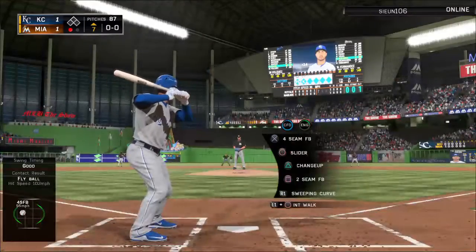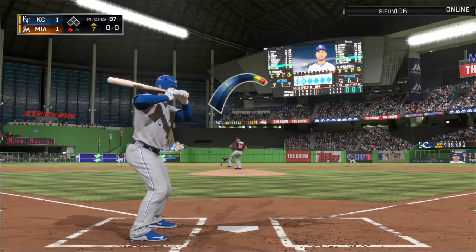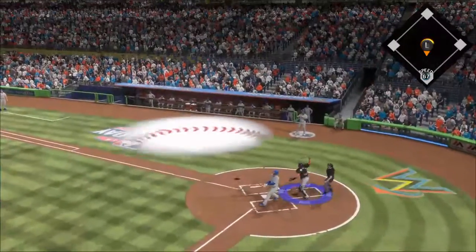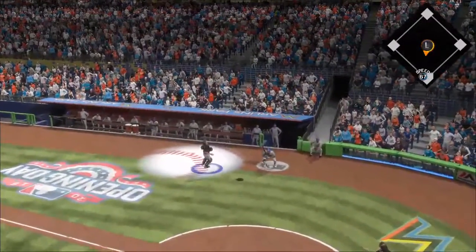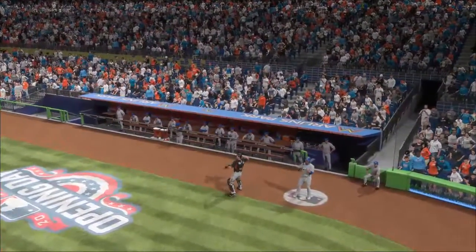Christian Colon will stand in now. He flew out in his first time around and then was a strikeout victim last time. Swing, and he pops him up over toward foul territory. And he'll put this one away in foul territory for the second out.